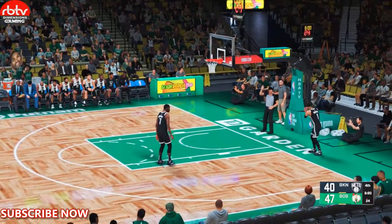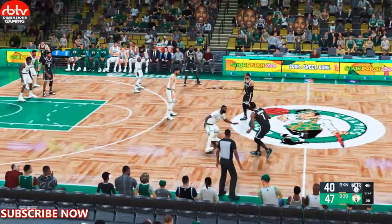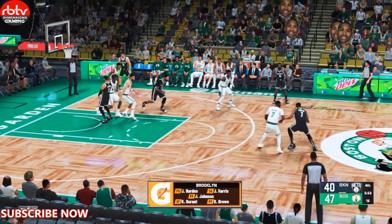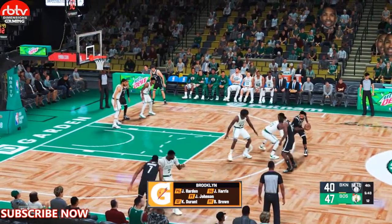And this is it. Glad to have you along for this fourth and final quarter. On the court for the Nets, getting the fourth quarter going. We've got Durant. Johnson is out there with Bruce Brown. Then there's Harris. And it's Harden in at the point guard position.